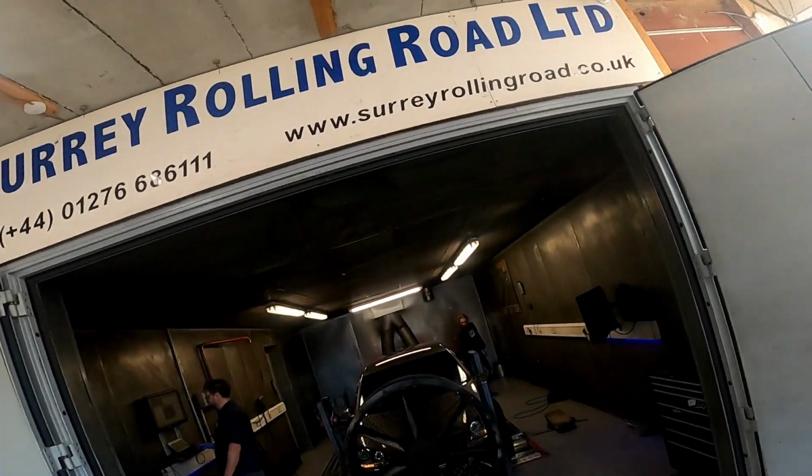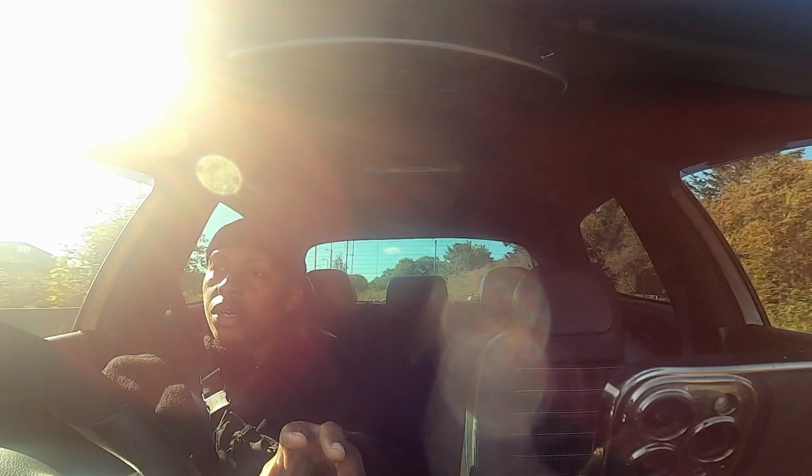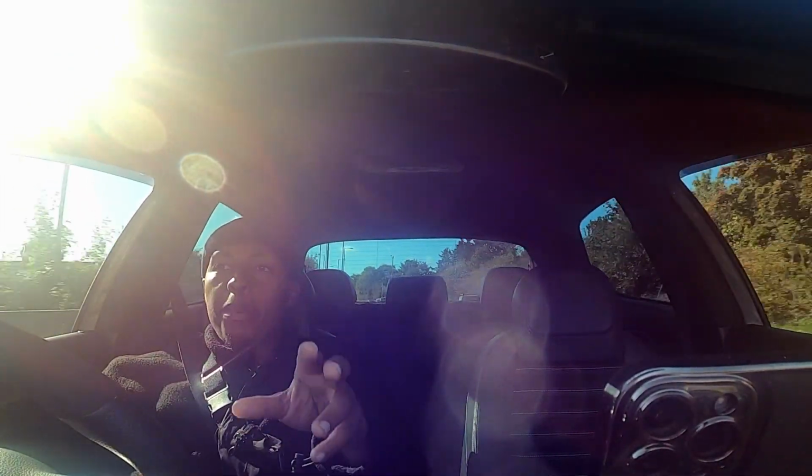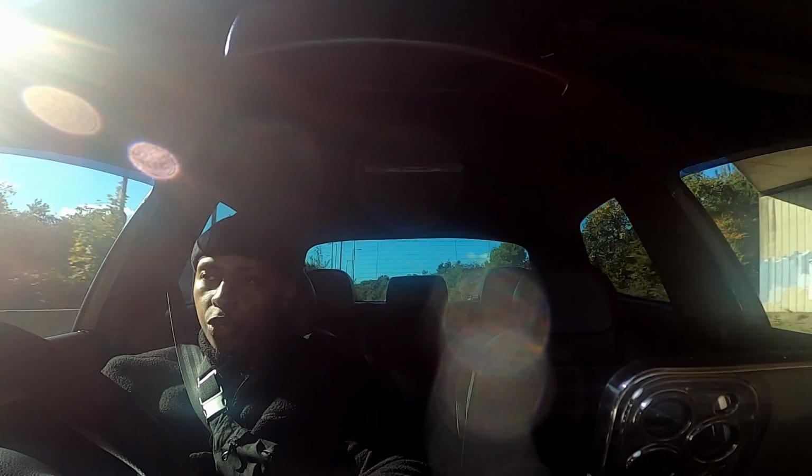Indeed. So guys, we've gone down to Surrey Rolling Road. We've done the runs, and we come out with a big smile on our face. We've made 321 horsepower. We haven't really increased the torque, but everyone likes to hear about peak numbers. The big power figure is 321 just by adding the bolt-on Wellycooler.